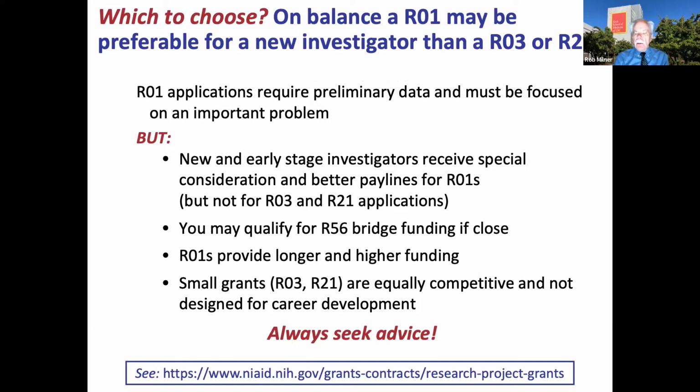A question that many new investigators particularly ask, when I get to this stage, I've completed most of my training and I'm starting to think about R-series grants: should I choose an R01 or should I choose an R03 or an R21? The tendency is to think about the R03s or the R21s because they're smaller, lower funding, limited time, only 2 years, as kind of a stepping stone for an R01. That's not really true because those award mechanisms have specific uses, particularly the R21.